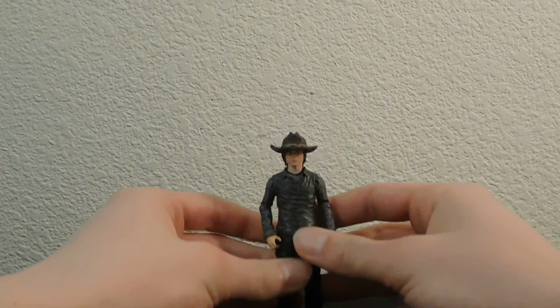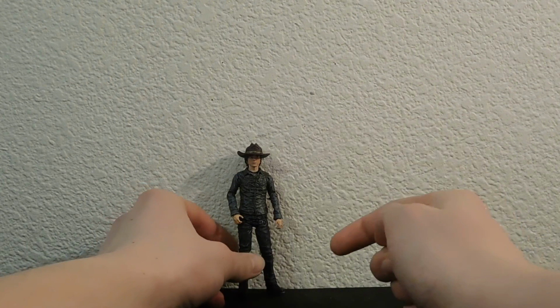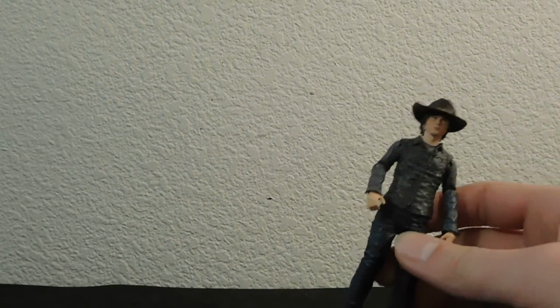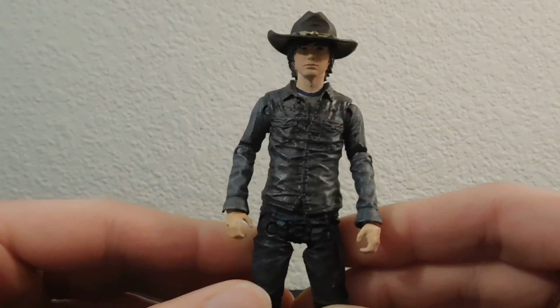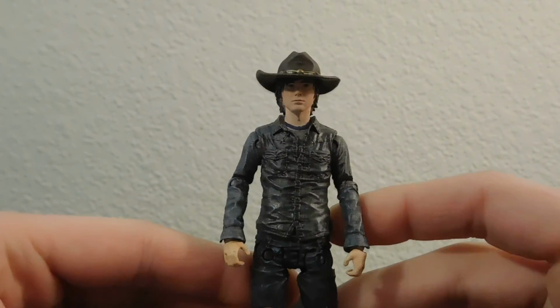Okay, and this guy, number 4, the Carl Grimes from Series 7 of the Walking Dead action figures. Let's see, I don't have his accessories with me, but that's okay. I'm reviewing the figures here. I'm showing you guys them, but I'm not going to be talking about their accessories. You have to respect the figure for the figure itself and not for what it comes with. And this is a really nice figure.